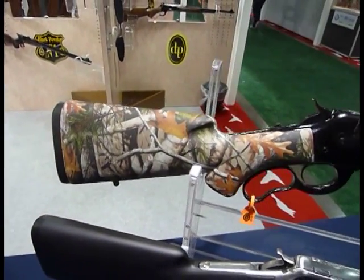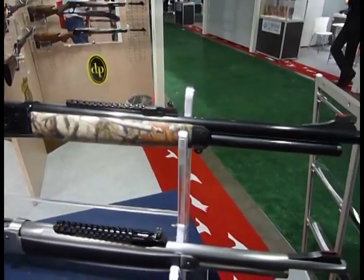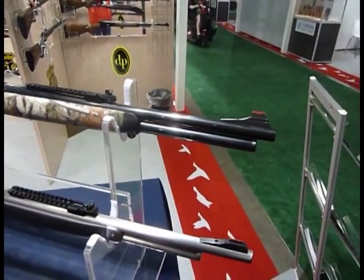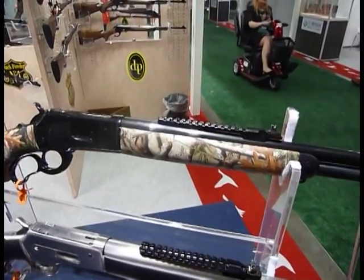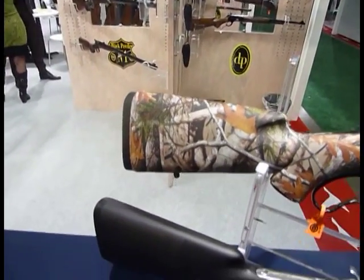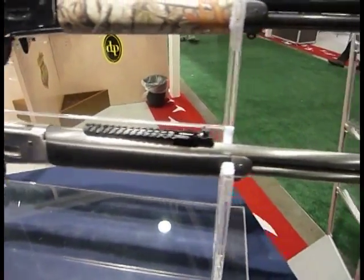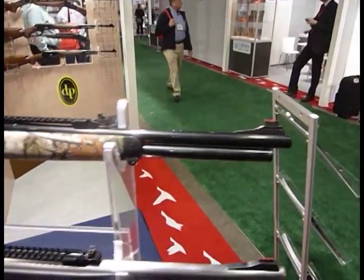Like you, I'm a lover of pretty guns. This is a pretty gun. Live ammo, obviously not here, but look how simple that is. A little bit of real tree on it. Lever action, just lovely. There's a stainless version. Isn't that pretty?